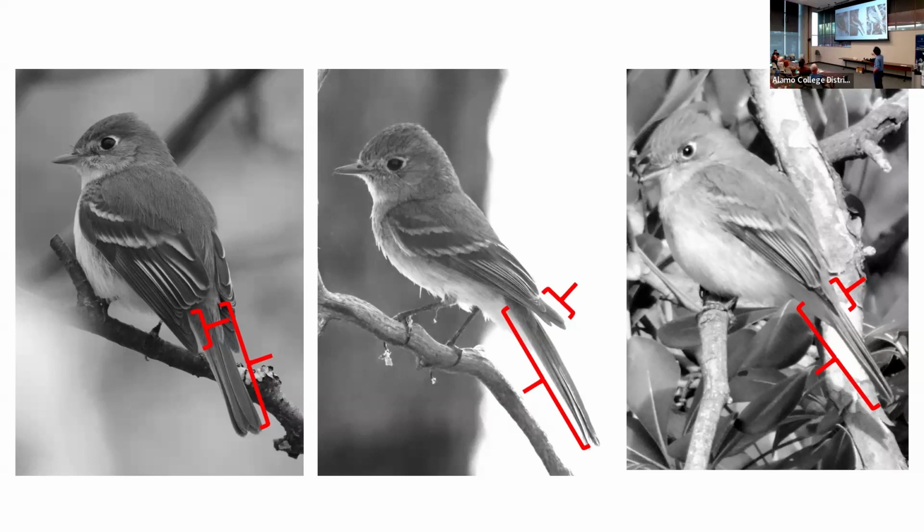I've shown a couple other things, relative tail length and projection of the primaries. We'll come back to this in a second. What else? Some contrast between the wing bars and the mantle.